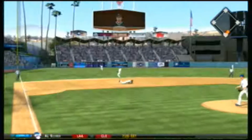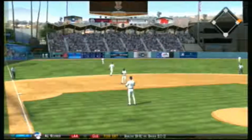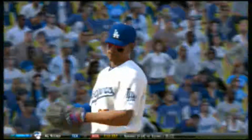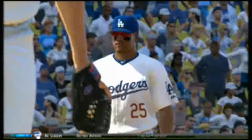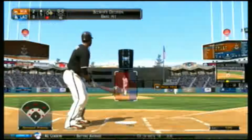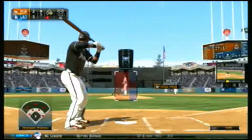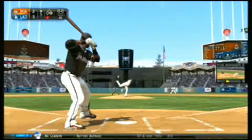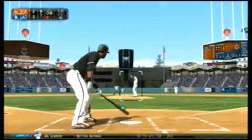Here's one hit towards the hole. A dive, and he knocks it down. And no chance at a recovery here, as despite a great effort that time, they won't get an out on the play. Number 1, shortstop, Elvis Andrews. Elvis Andrews will step in, 1 for 2 in the ball game. Here it comes now to Andrews. Started to go around there, but he holds up, ball one.